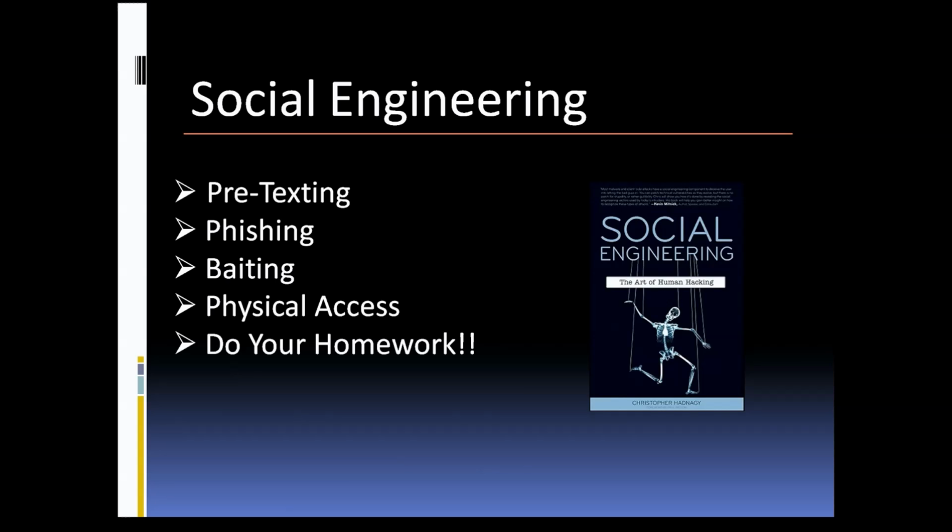But with phishing and pretexting, you need to do a lot of homework. And by this, I mean open source intelligence gathering is very critical to being successful with social engineering. So you're going to be visiting sites like LinkedIn, Facebook, Twitter, any social media site that user may be on, may have posted something to. You're going to gather as much information about that person as you can before you ever make a phone call or send those emails out.